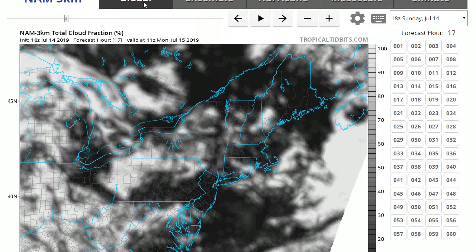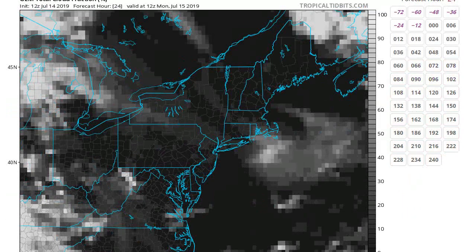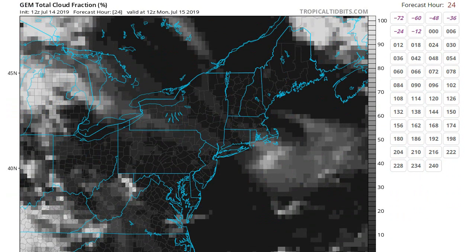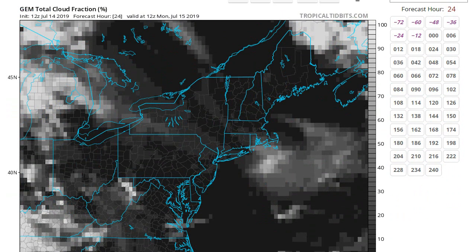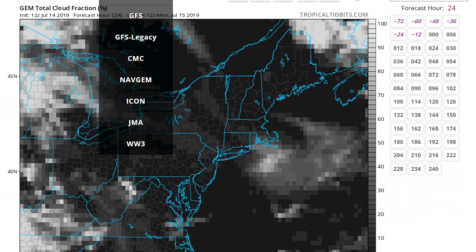And then for Tuesday, there'll be some clouds around, but the Canadian model, for whatever reason, has it mostly clear. So we'll have to see what happens with the sky cover. But the main thing is tomorrow will be comfortable, so you want to enjoy that, because after that, it's going to be uncomfortable for quite some time. And that heat wave looks pretty bad.